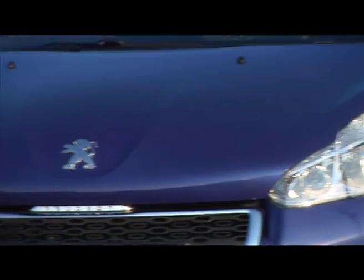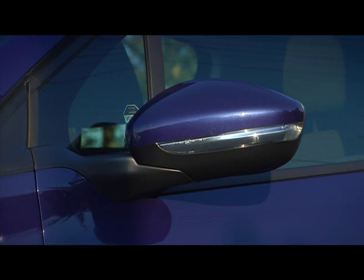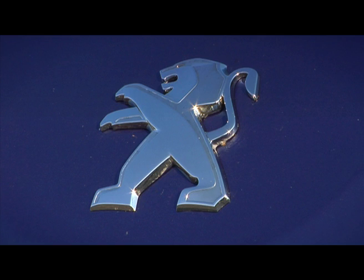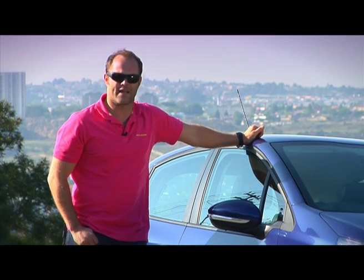I really like the car. It's got a little bit more of a mature sophistication about the styling. The ride is pretty good, and not having to pay CO2 tax and obviously your fuel consumption figures, it's going to start making a lot of sense when you are counting rands and cents.